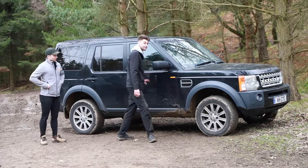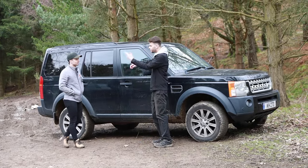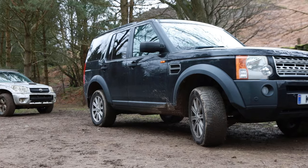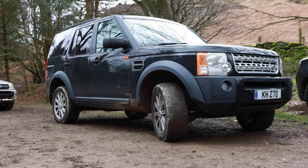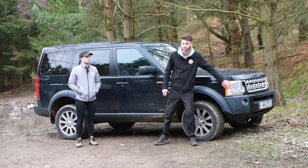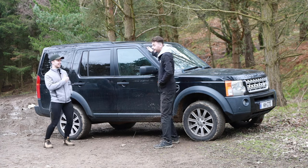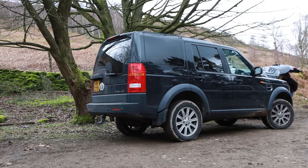So this is a Land Rover Discovery 3. Which isn't probably the ideal car to compare. You probably want a Discovery 4. But I actually prefer the styling of the 3 because it's less Chelsea. The grille isn't as ostentatious and it doesn't have the fairy light headlamps. This is a classic, timeless design. This will be a future classic.